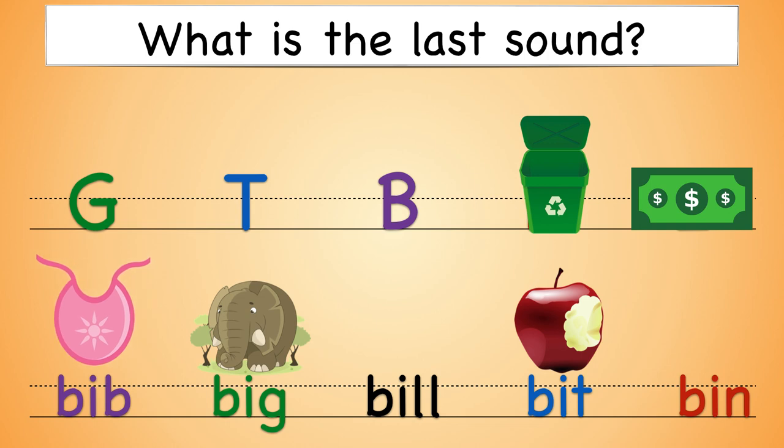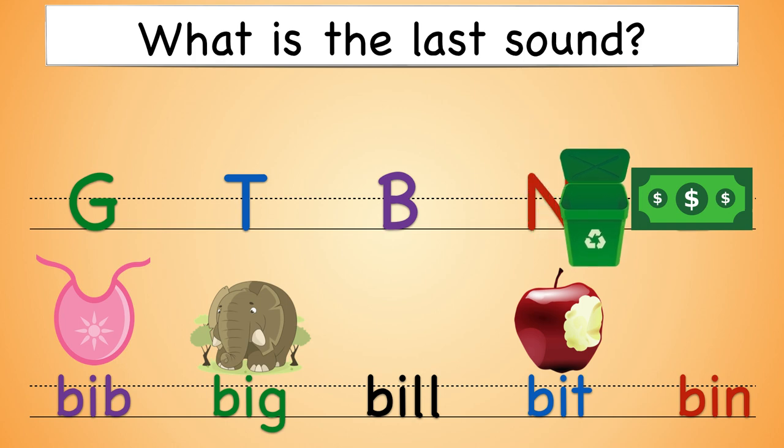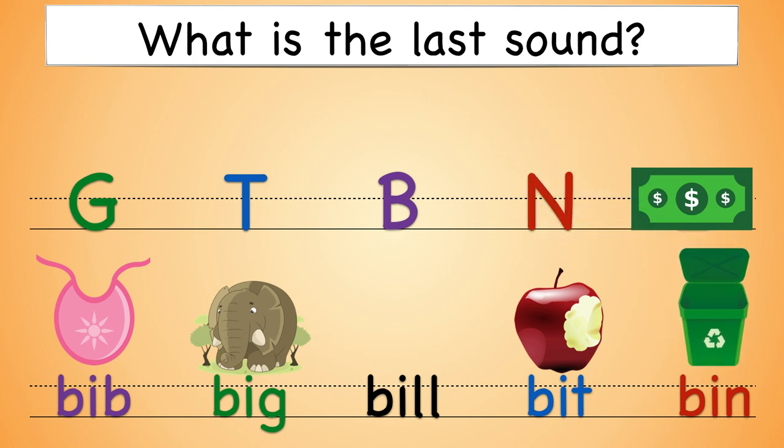Bin. Bin ends with N. Bill. Bill ends with L.